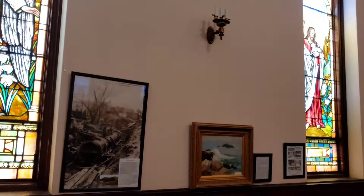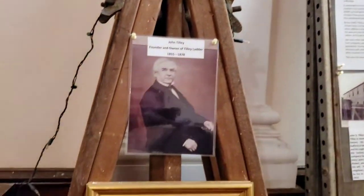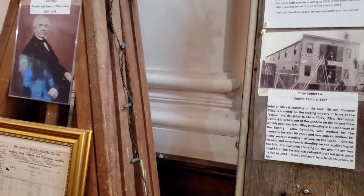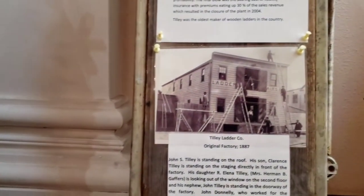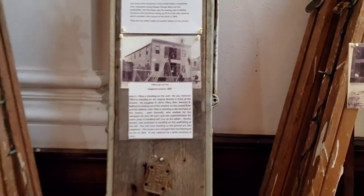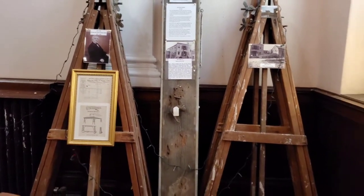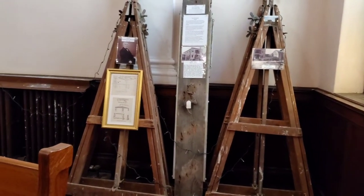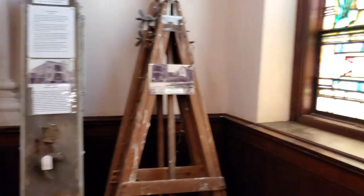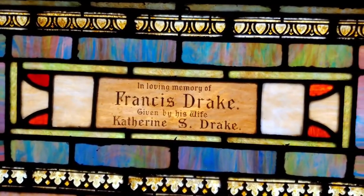And then they have all these little artifacts over here. This is the old ladders that you used to climb and build with. These are the original ladders that you used to use back in the early 1900s. Then they have all these little stained glass. I just can't get over the stained glass. It's really, really pretty.